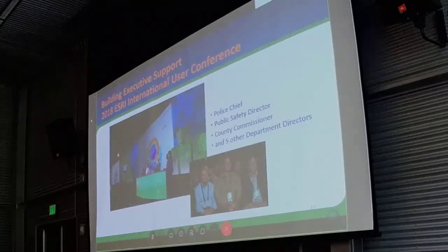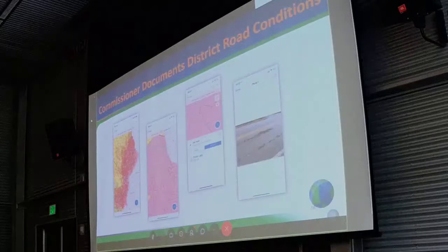It has actually been so successful for us that we have one commissioner who wants to build his own application. He learned one of our GIS platforms and built an application that allows him to go throughout the county, mark every road in his district that he has visited, and mark whether he sees a pothole or damage to the road, and it has been linked in with the DMT ticketing system.